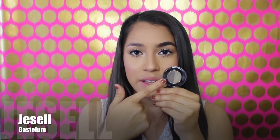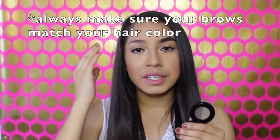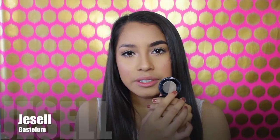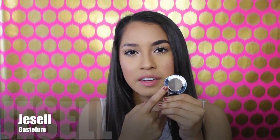I personally feel like this is way too light. For example, the powder that I use is this one, and this is the perfect shade for me because I have dark hair, and you always want to make sure that your eyebrows are the same color as your hair. That is what I feel suits us more. If I were to use this on my inner corner, it would be way too light and it wouldn't even show up on my eyebrows. So I adjusted and I only use this for the head of my brow.